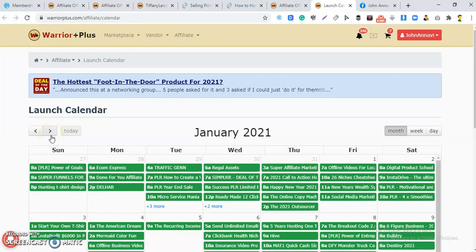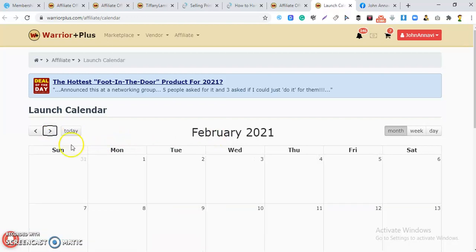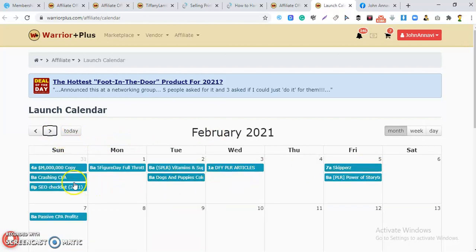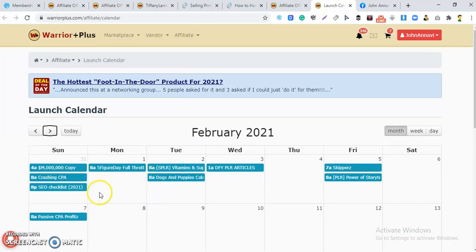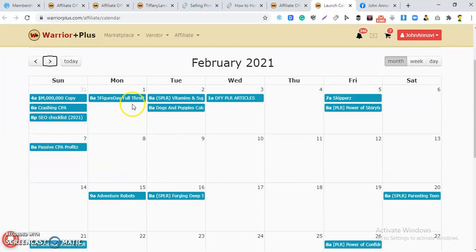To use this strategy, if you're a starter and you've not launched or sold anything on this platform, make sure you launch your product in the first week of every month, if you're going to be selling once a month. Launch in the early hours of the month, maybe about 8 a.m. or 9 a.m., on any day of the week.